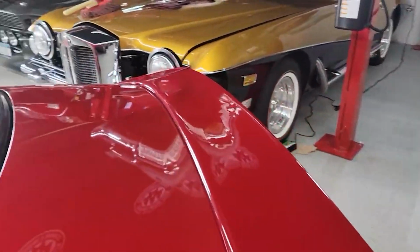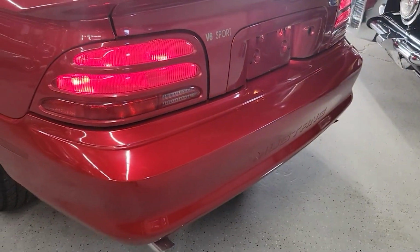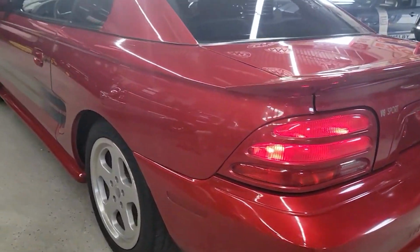Original paint. We have the letter from Saleen showing them this was number one.